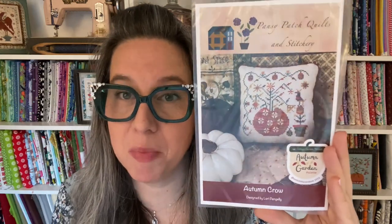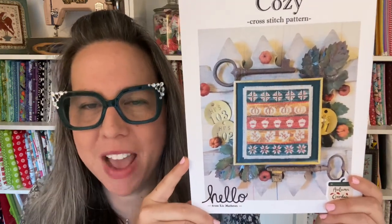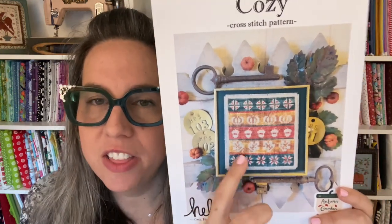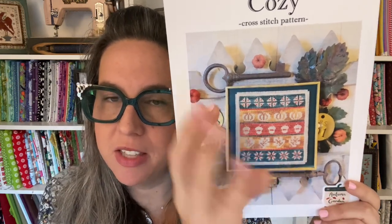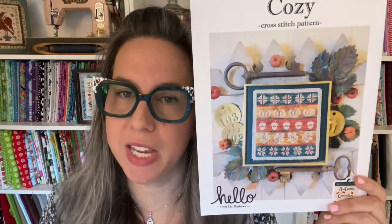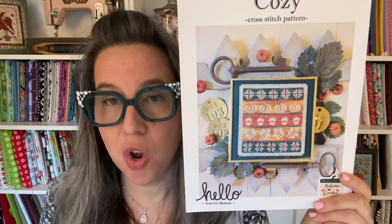This is from Canada. So this is why it took a hot minute for this kit to all come together. These patterns are coming from Canada, but this is the third one in Rachel's little custom Autumn Garden bundle. And then, you know, I've stitched this designer before, my friend Liz. I love her unique twist on it where the image is the invert. So the fabric is what creates the image and the threads create the background. Super excited for that stitch.